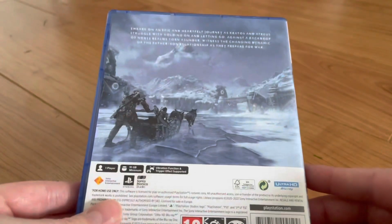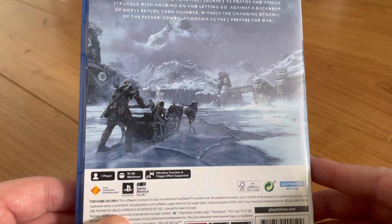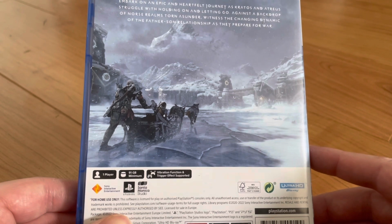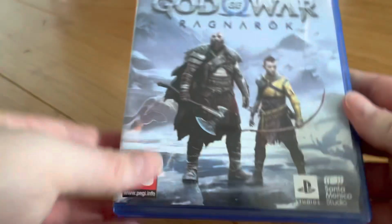And a PS5 game I picked up, a physical copy of God of War Ragnarok, which I have yet to play. Not checked this one out. Heard it's fantastic. I'm a little late to the party on God of War Ragnarok. I know it came out last November, but I'm happy to have it.